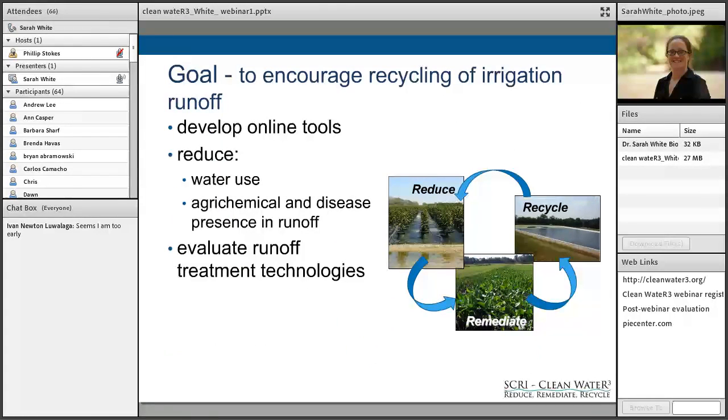So the overall project goal is to encourage recycling of irrigation runoff. And to accomplish this goal, we have a whole slew of objectives. But realistically, that which binds it all together and makes it work is we're developing online tools. These online tools are going to be hosted at cleanwater3.org. Again, if you look at that bottom right-hand corner of your screen, you can see that link.